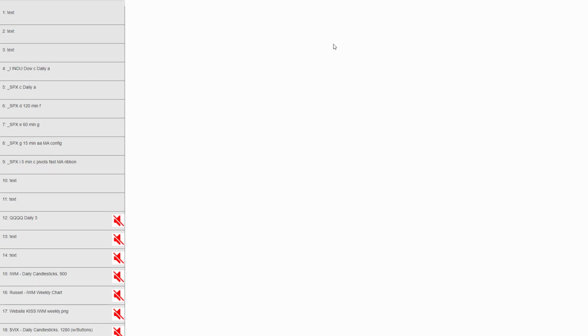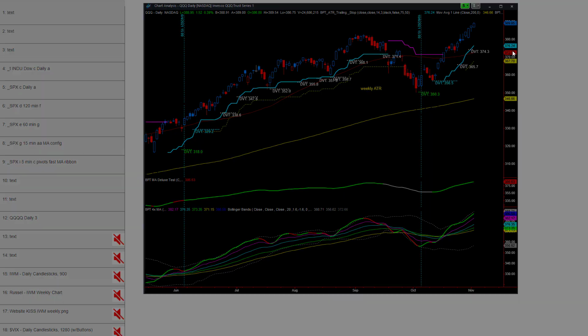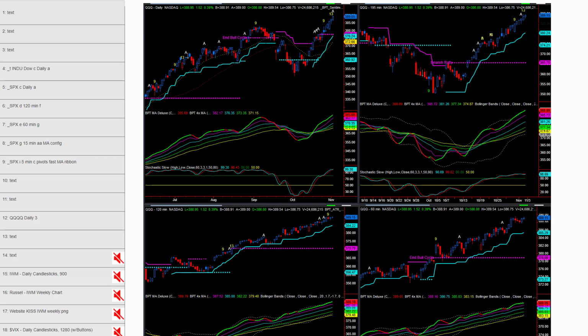Next. Chart 13, here's the daily KISS. No new changes here. We have 4 DVTs following this ATR up. Next. Chart 14, here's the cycle time frame. So just like on the S&P, we have a DeMark 13. We also have a little A showing up here. We have a DeMark 13 on the half day.